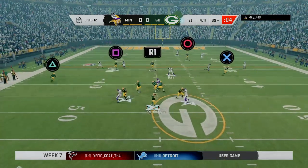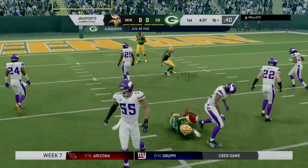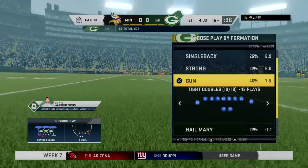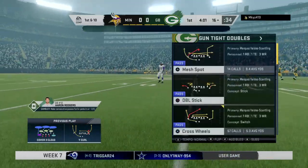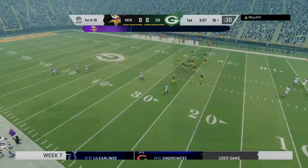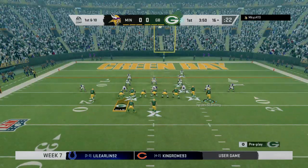Working from the gun. Rodgers. Wide open receiver complete. And this is going to turn into another first down as the tackle is made at the Vikings 16. Well, they're piecing together a nice drive to start this one. Seems pretty scripted and pretty successful so far. And I think they did it without our help.